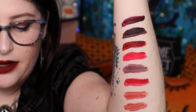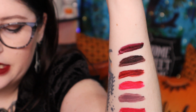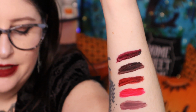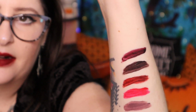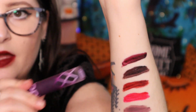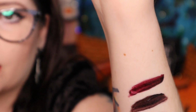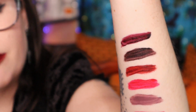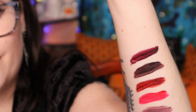So here is all 8 of them swatched. First one you have at the very top here, this is Queen of the Night. So you can see it's kind of like a deep berry, with more purple undertones. Really like that one. The next one here is Scorpion Fruit. It's almost blackish. It's coming off a little brown on camera, but it's so dark purple that it's almost black. I really love that one.